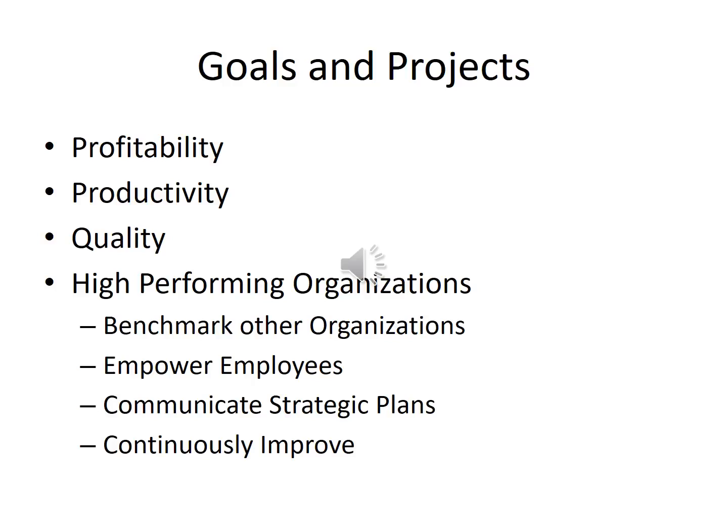Money drives everything in business. So Six Sigma is about being profitable. The best way to be profitable is to look at productivity. Are you more efficient? Quality, you're not making stuff that you can't sell. It's good quality. And high-performing organizations benchmark other organizations, the best. A lot of times people like to compare themselves to the worst so they look good, but that's not the way it works. You compare yourself to the best and compete against them.